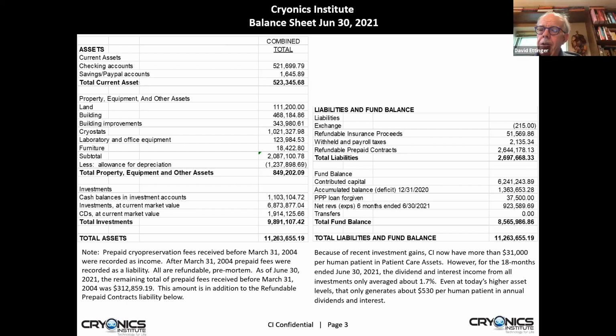As of June 30, 2021, CI's checking account balance was enough to cover about 9 months of operating expenses, assuming no funds coming in from new memberships, bequests, or cryonics services, or no dividends and interest. So the Cryonics Institute is in very good shape. If anybody has any questions, I'd appreciate that.